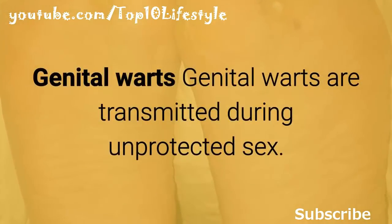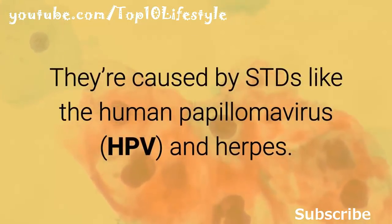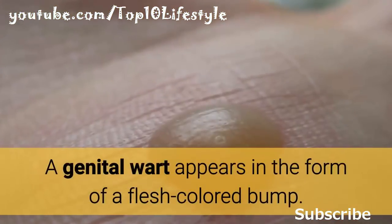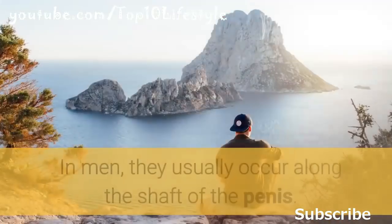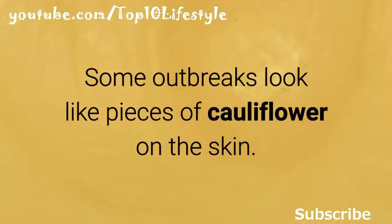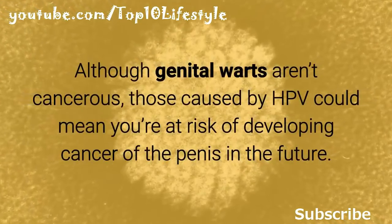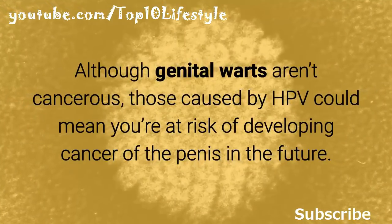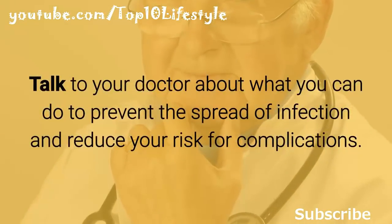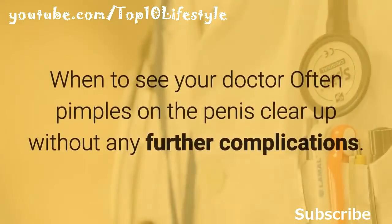Genital warts are transmitted during unprotected sex. They're caused by STDs like the human papillomavirus, HPV, and herpes. A genital wart appears in the form of a flesh-colored bump. In men, they usually occur along the shaft of the penis. Some outbreaks look like pieces of cauliflower on the skin. Although genital warts aren't cancerous, those caused by HPV could mean you're at risk of developing cancer of the penis in the future. Talk to your doctor about what you can do to prevent the spread of infection and reduce your risk for complications.